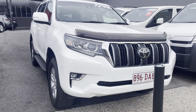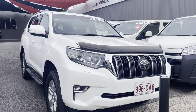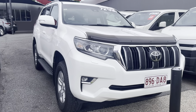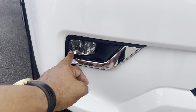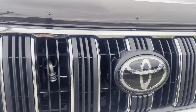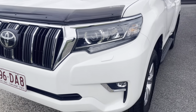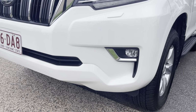I'm just going to go through and make sure I point out if there are any imperfections in the vehicle, or any scratches or dents, or any chips in the windscreen, or any marking in the interior. So let's get straight down to the front bar. As you can see, the front bar itself has your factory fog lights with chrome trimming around it. You've got your chrome grille, which has chrome on it as well. Fantastic, that looks really good. There's no marking on it, so the vehicle's in pretty good condition.